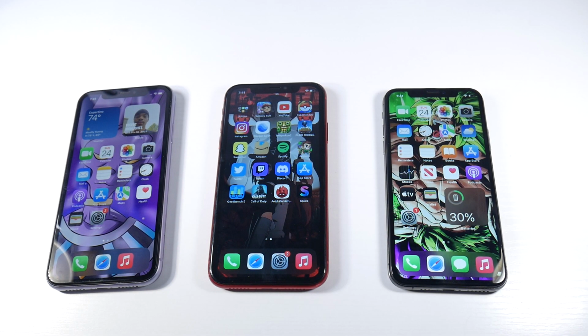What's up, guys? Today we're going to be discussing the iPhone 11 versus the 10R versus the 10S in 2022. Which budget phone should you get? So I get this question a lot.